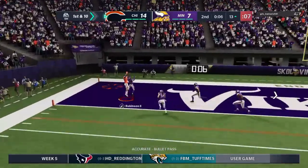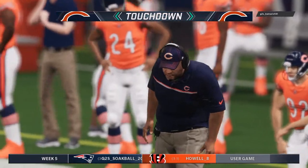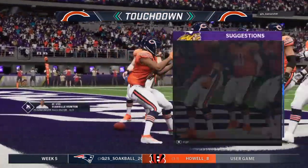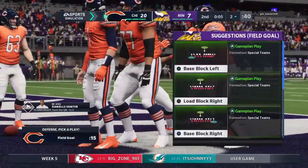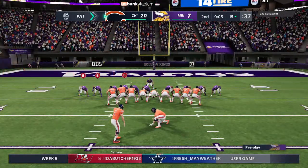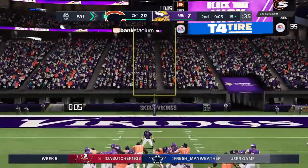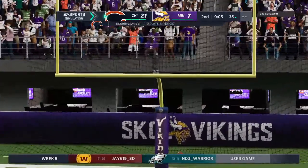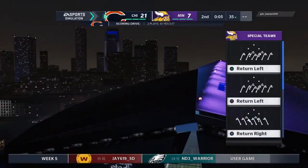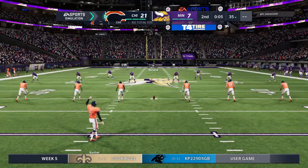From the gun, McDonald. And he's got his man. That's Robinson. Touchdown Bears. Allen Robinson. In the final seconds of the first half. And the Bears will add on to their lead. It's good, and it is now 21-7. Makes the score Bears 21, Vikings 7.